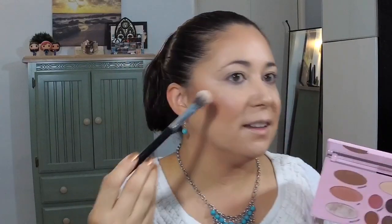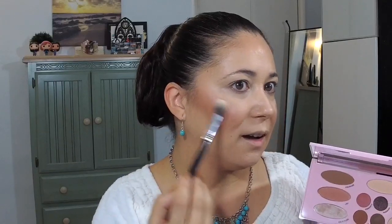And for the highlight, I'm gonna use this one. This one is called Kindness. Kindness is the highlight in the palette. I'm just gonna put that on the top of my cheekbones and on my cheeks. It's just a light highlight.